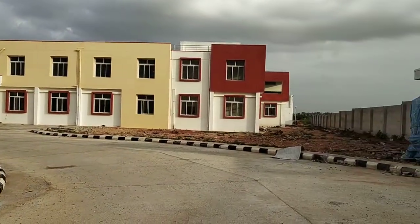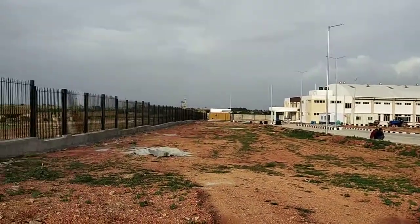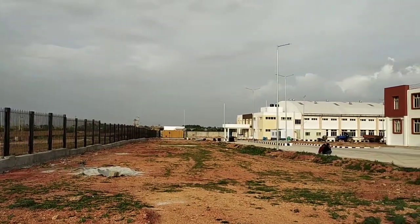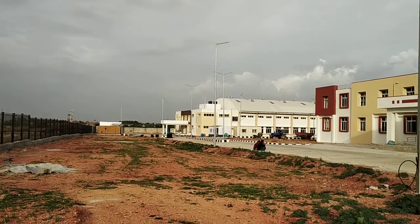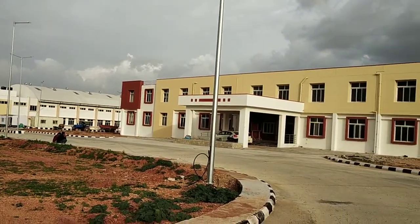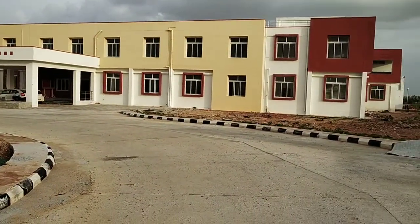Karnataka allotted the land of 9 acres and 38 guntas, which is almost equal to 10 acres, and a fund of 46 crores to develop this center. And this is in association with NABARD. It has 3 blocks: the training and administrative block, the workshop block, and the canteen block.